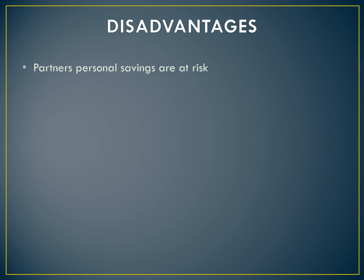Disadvantages. Partners' personal savings are at risk. That means that if the business fails, if the partnership makes a loss, then creditors can come after your personal assets. All partners are jointly responsible for joint liability, same as the previous one. If the business can't pay its debts or liabilities, they can come after your personal stuff. But also that means that if the company borrows money and you own 20% of the partnership, you will need to repay 20% of that liability.